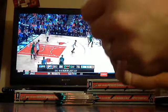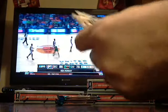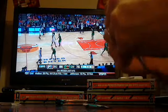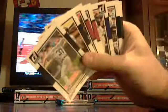Got a Trout, Diamond Kings, got a Soriano dual, base behind it. Got a Hitters of Nats, Ian Desmond, base. Got a Press Proof Diamond King and a $1.99 red Jay Bruce. Base. Got a Chase Headley, Padres. Base.